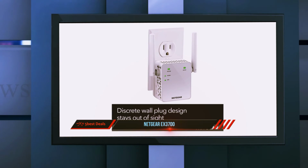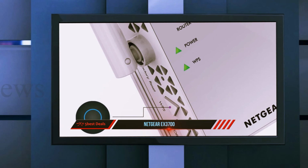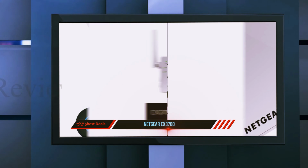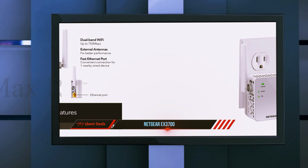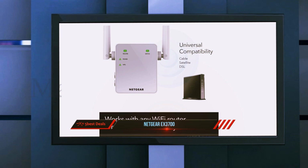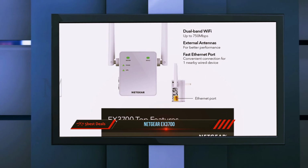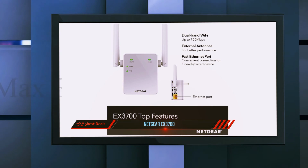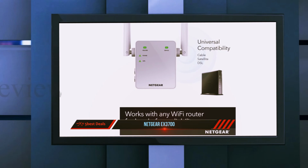Unlike other competitors' svelte designs, the EX3700 has a bit of a bulky body and casing. It resembles a cube-like AC power adapter with 2 antennas on either side. The front is a matte silver, with router, device, power, and WPS indicator lights facing towards you. The left side of the EX3700 has a factory reset button, surrounded by triangular air vents, and WPS, and on-off buttons. They're incredibly easy to push, to the point you may do so by accident, when plugging the adapter into the wall.